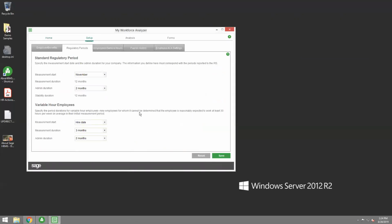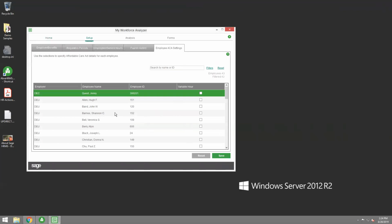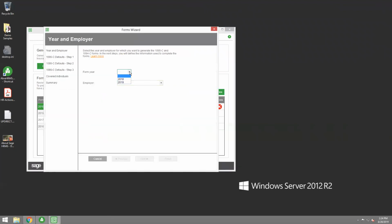We have the regulatory periods, the employee service and hours. All of these areas, folks, get defined according to your organization to where you'll be able to come in and generate the forms right through the software. And there are look-back periods as well.